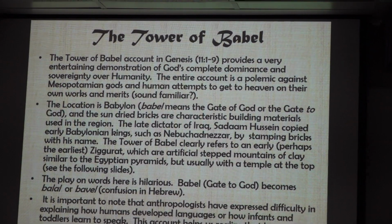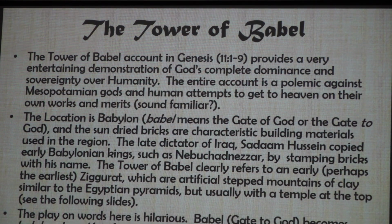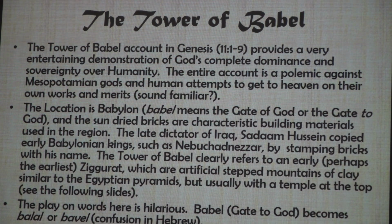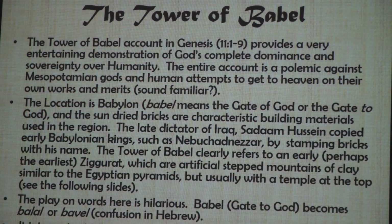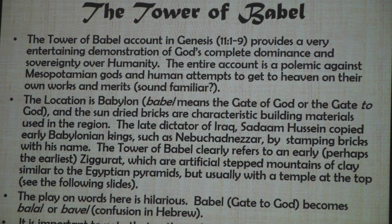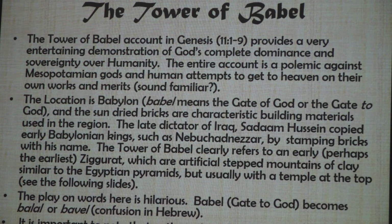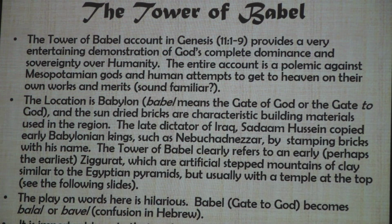And before we get on to other later eras and topics in archaeology, the Tower of Babel account really is entertaining, and it's kind of a polemic against the constant belief of humanity's attempt to somehow reach heaven, to reach divine status. And again, it's been in human history since the beginning. So the location of Babylon, Babel means gate of God. Bab in Semitic is gate, El, God. And so they're building this ziggurat or this tower, and they work and work and work, and the Tower of Babel becomes Balal or Babel, confusion. So there's a play on words there.